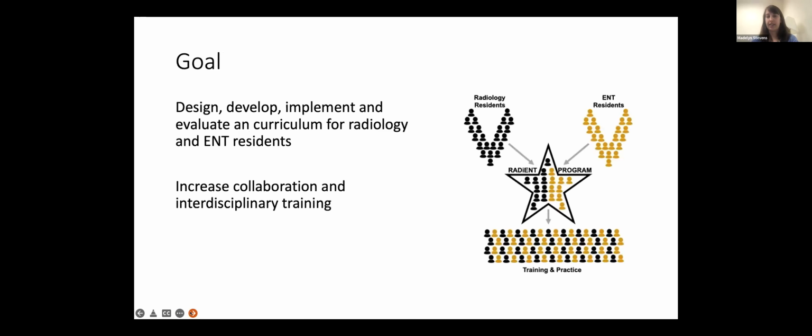So really the goal of this curriculum was to take residents who are often siloed in their own program. Radiology residents learn radiology specific information from fellow radiologists. ENT residents often learn specific information from ENTs, and medicine in general ends up in these various silos. And we really wanted to break that down and create a curriculum that would combine residents into an educational model that would allow for more effective collaboration and interdisciplinary training. So we set out to design, develop, implement, and then evaluate, of course, one of the key steps in any new model, this curriculum for both radiology and ENT residents.